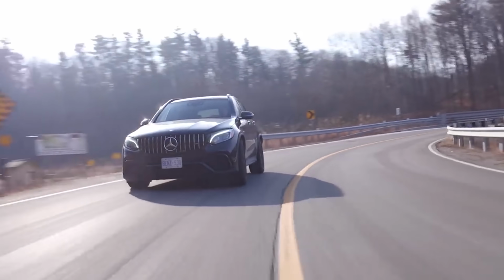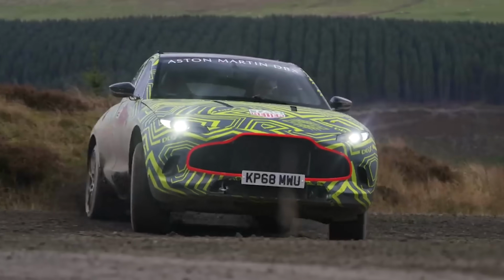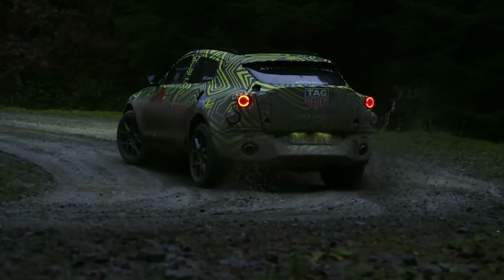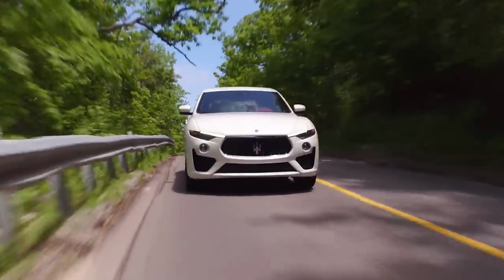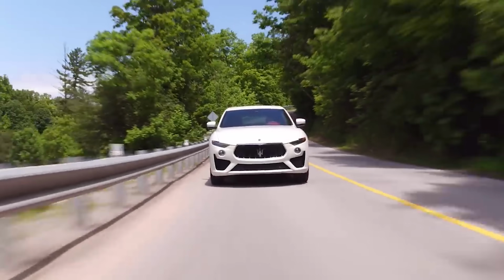Yeah, it does. And I guess it's just time for Ferrari and Aston Martin to come out with one as well. Like I've seen prototypes online. Yeah, they're coming soon. Do you think they're going to be better than this? I don't know. The Aston Martin, I feel like it won't be, but the Ferrari, not sure. Oh, and then the Levante. Oh yeah, that's right. Italian SUVs that are fast. There's a lot of cool stuff going on with SUVs, and I know you hate them.